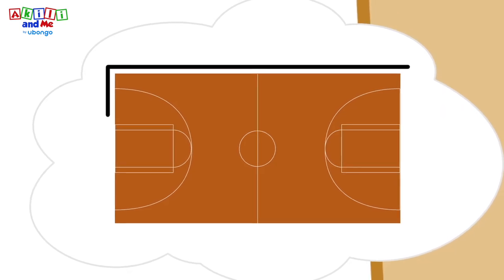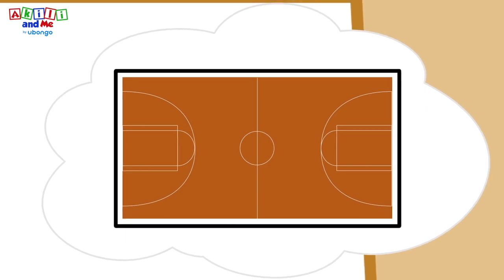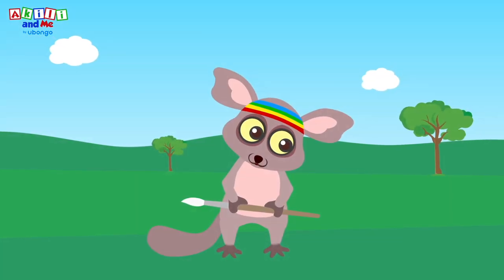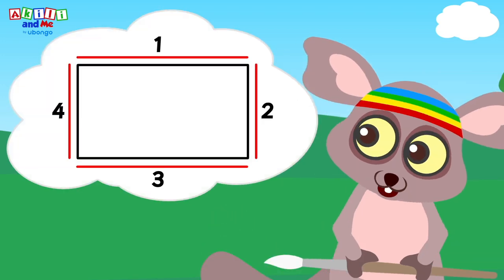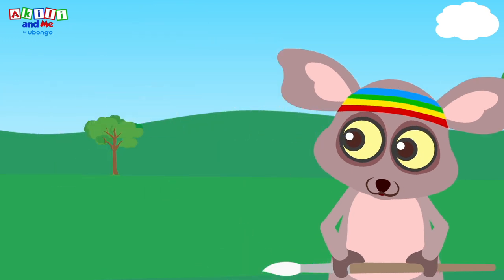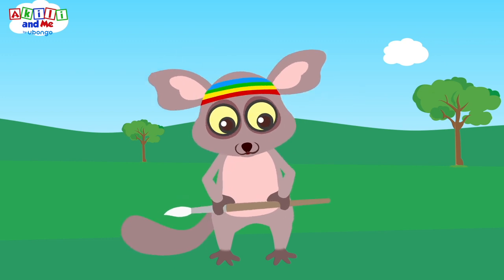A basketball court is the shape of a rectangle. Let's say it together again. A rectangle has four sides. All you have to do is draw four straight lines. Oh, yeah, I have a point.